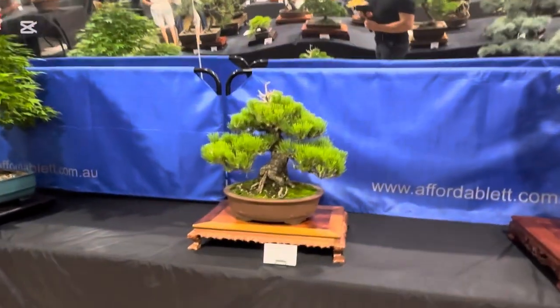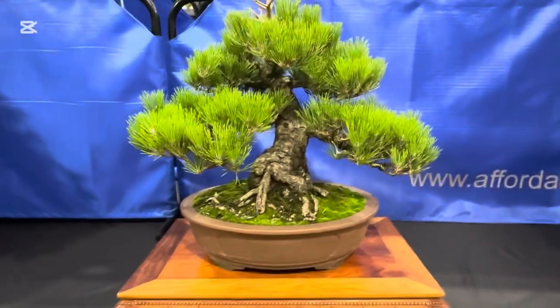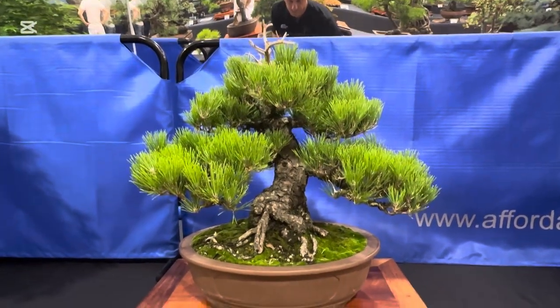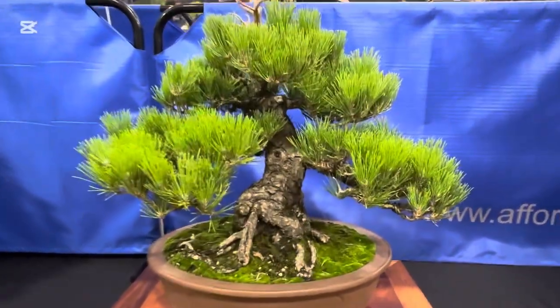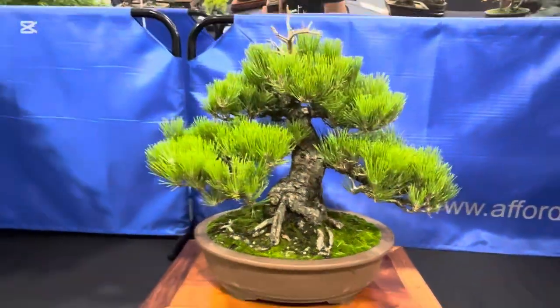I did like this little black pine here, quite a nice little tree, especially the nice little base on it. Needs some development work, and you can see me in the mirrored background, which is really annoying at this place, but it is what it is. But nice little black pine on display.